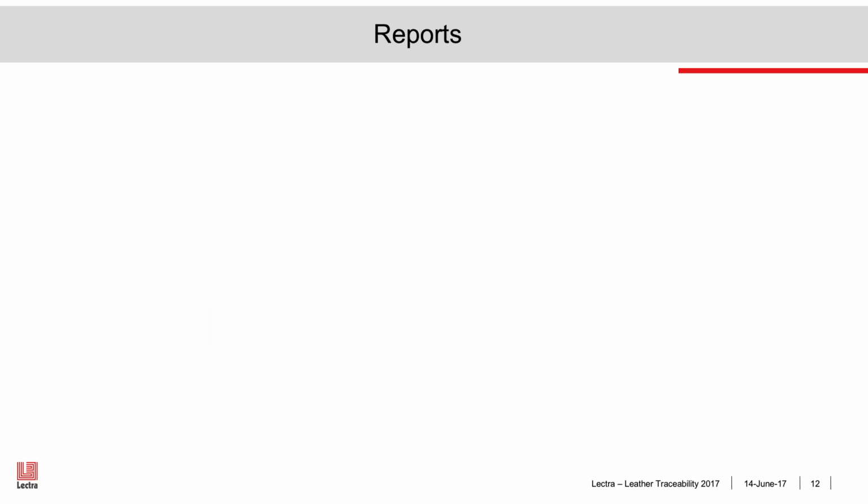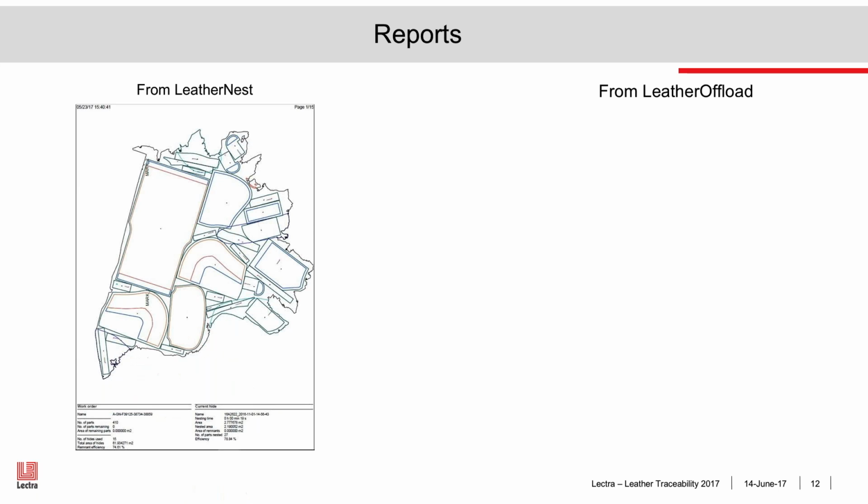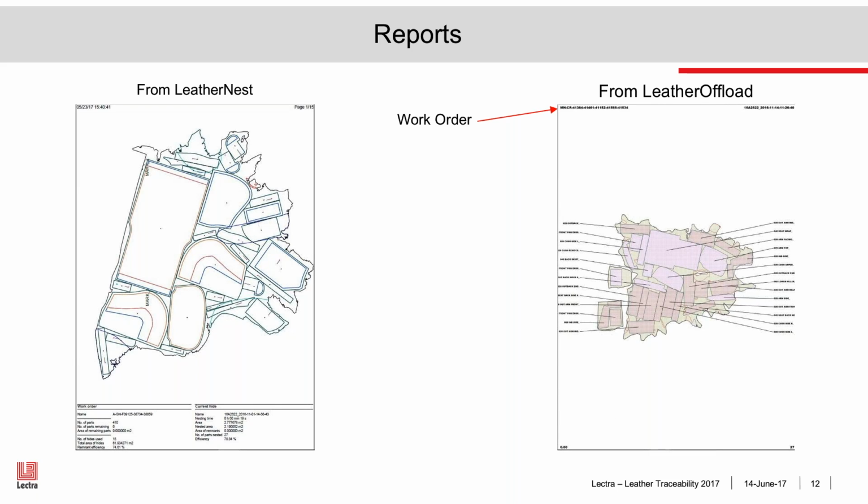From here, the leather nesting software, we can request a printout of the individual hides, showing the parts in relation to the quality zones both on the hide and the parts. From the leather offload, we can get a slightly different printout. Here we see the work order name, the hide name, and all the parts used with the part names and the parts.